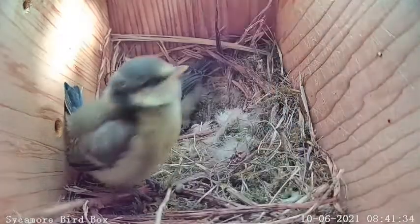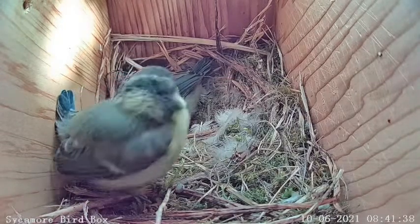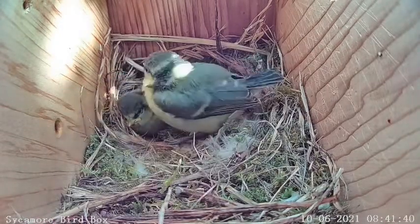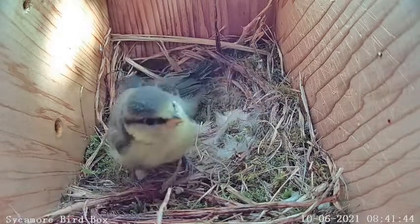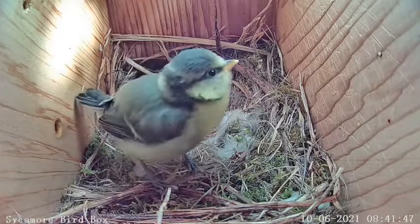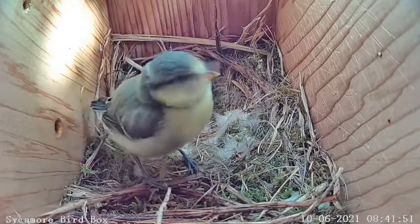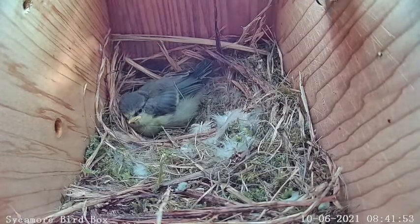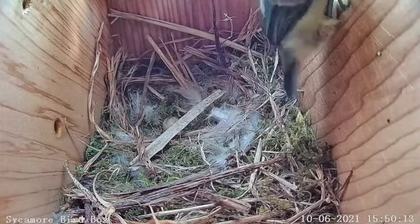By the middle of June, the bolder of the 2 chicks is ready to leave the nest. There's just time to have a last look around the only home they've ever known, and a last little nudge at their sibling, and then it's time to go. The remaining bird is almost ready, but not quite yet.